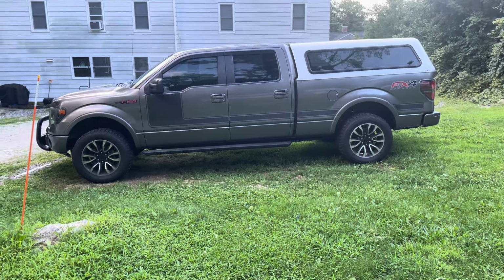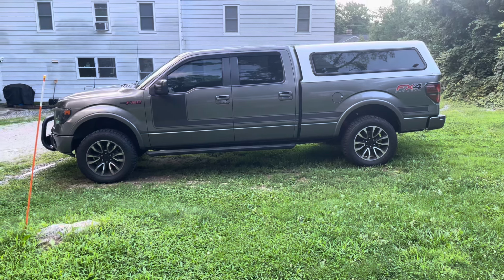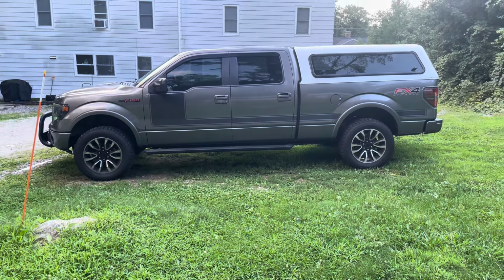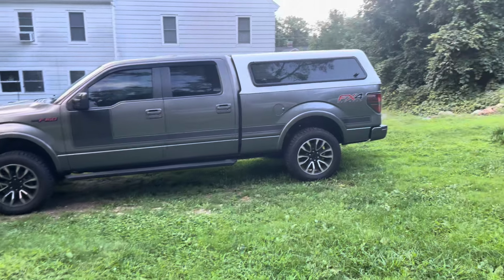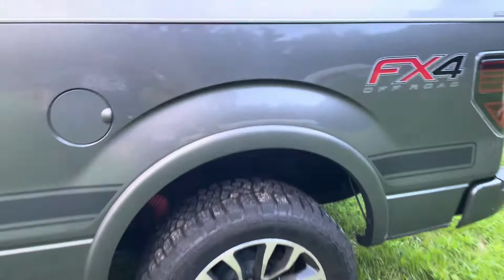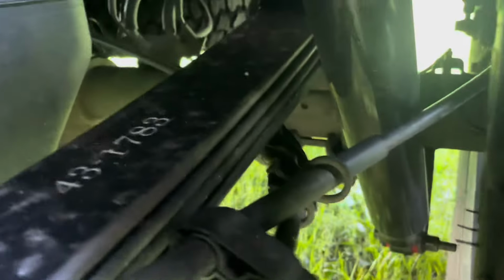So I'm actually gonna take my factory leaf springs, take the center leaf out of those, add it into the new leaf springs to make them have a higher spring capacity and hopefully keep a little bit more of the arch in there. This truck must be a pig because I don't know how well you'll be able to see it in the video. Probably not very well, but these leaf springs are basically flat.